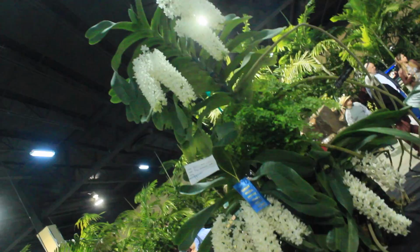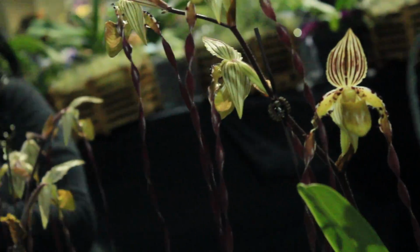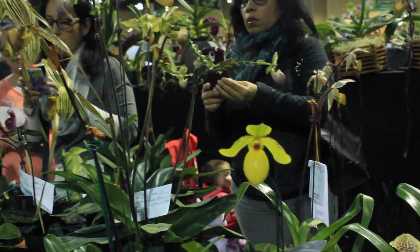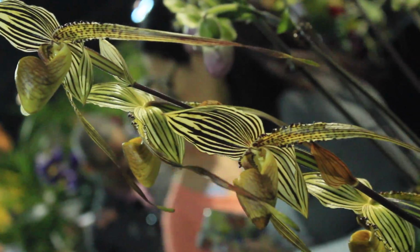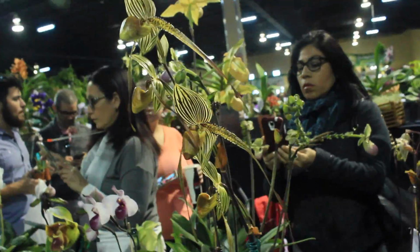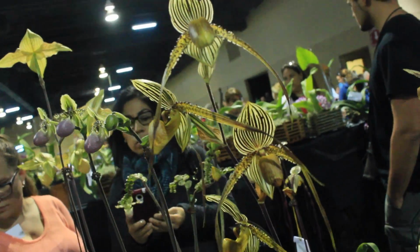And oh my, can you tell why this one won first place? Very unique looking blooms right here. Quite fabulous, if I do say so myself, with all sorts of patterns and stripings, all sorts of textures.